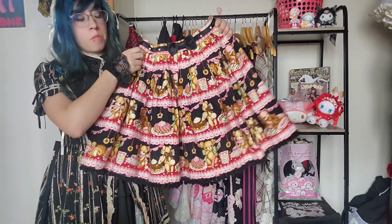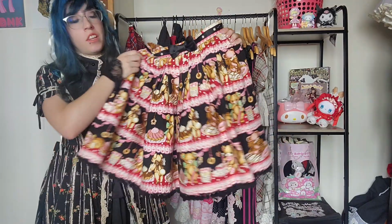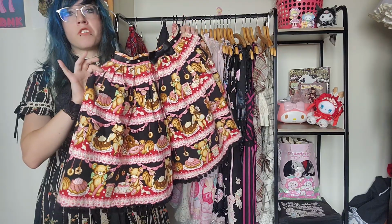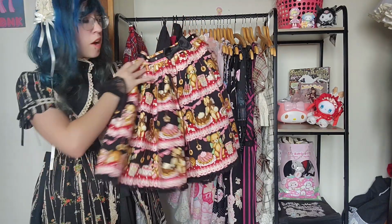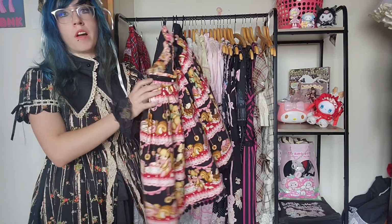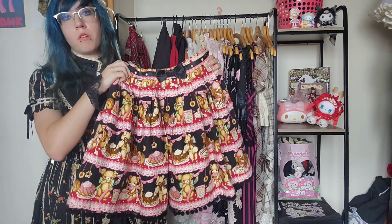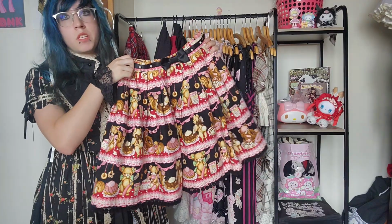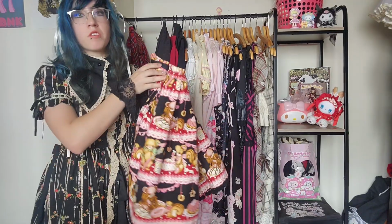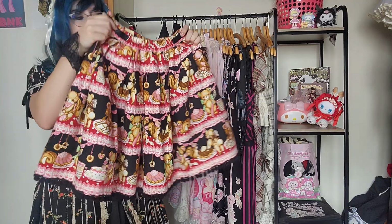Moving on, we've got this beautiful, angelic, pretty skirt. I think it's called Little Bears Cafe. I love the black colorway. It is a little bit hard to pick the right shades for. I bought a bunch of brown socks thinking I'd get into brown, but the brown of the bears is so odd. It's really hard to find a matching brown, but I matched this with red and pink and it looks really pretty. I got this in 2022, mid 2022, from a community member from way further down in my country, and she shipped it to me. I got it for like $60, I think. So sweet.